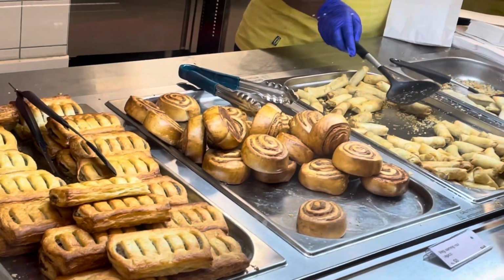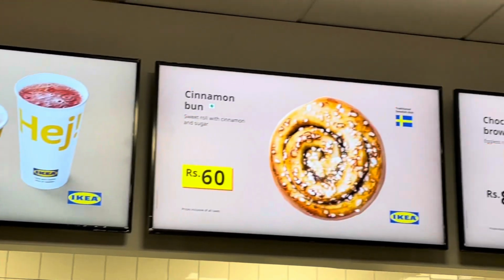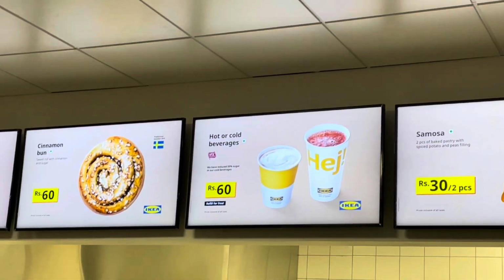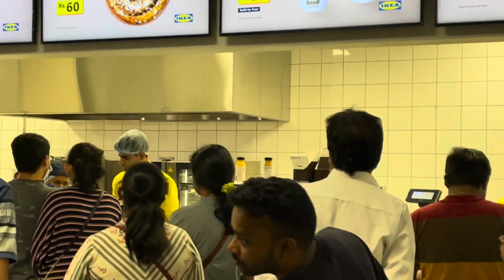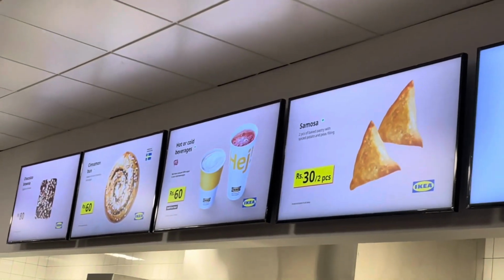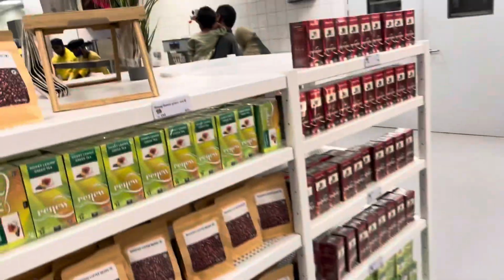So it starts from as low as 19 rupees, and for tea, coffee and juice refillings, you can take one cup and fill it, that is just for 60 rupees. That is, if you buy one cup for 60 rupees, you can refill it however many times you want. And there is a 30 rupees option where you get 2 samosas and many things like that.